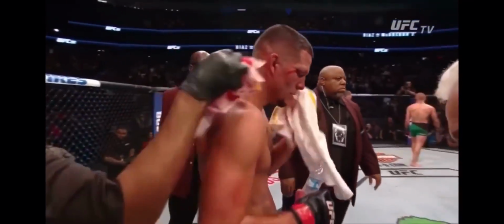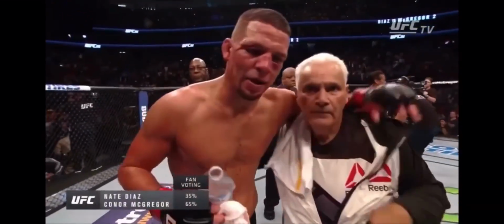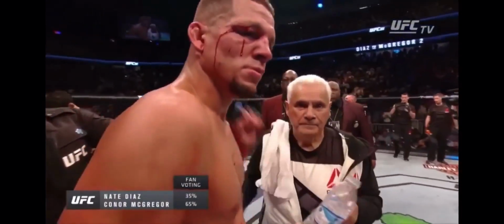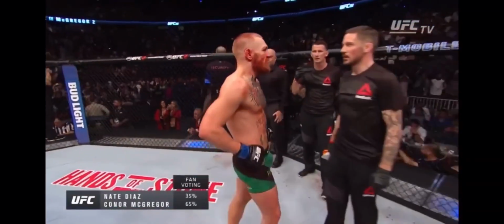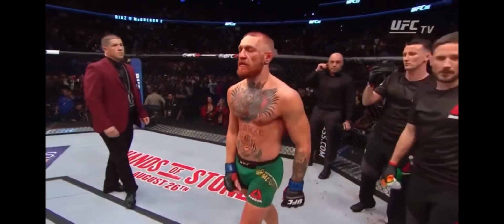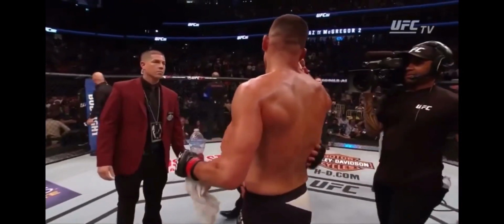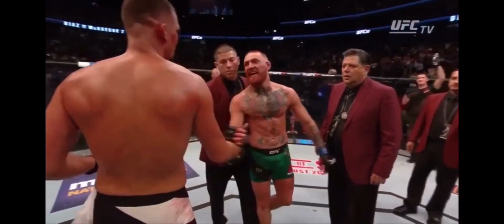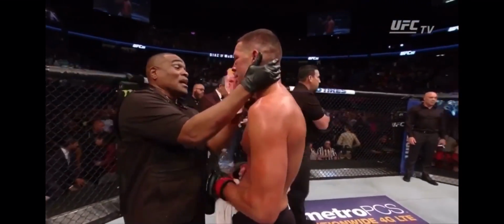They left it all inside the octagon. Let's see how you fans scored it. 65-35 for the notorious Conor McGregor. The fact that they battled for 25 minutes, to steal a phrase that Nate Diaz used after the first fight, I'm not surprised. What a fight.